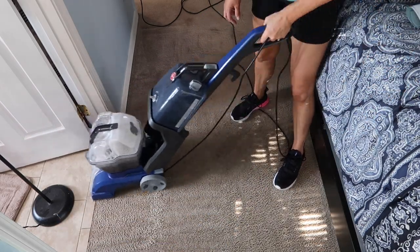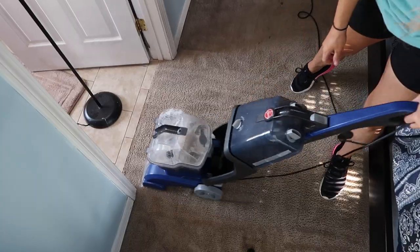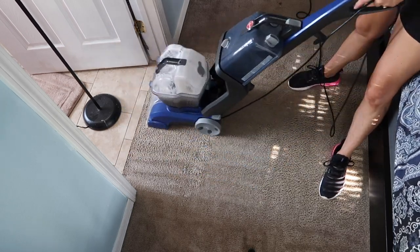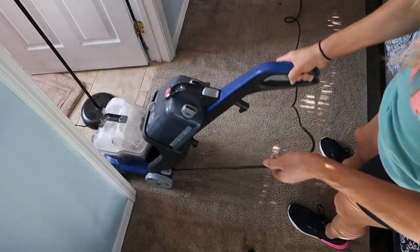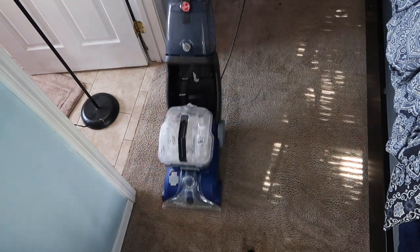And I was like, you know what? What do we have to lose? Let's just try it. Well, we were all blown away. I cannot wait for you to see the water that was coming out of this carpet. Oh my goodness. So if you have ever wondered if these little things were worth it, the answer is definitely yes.